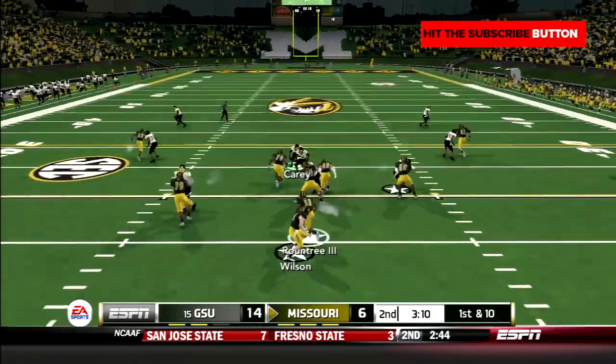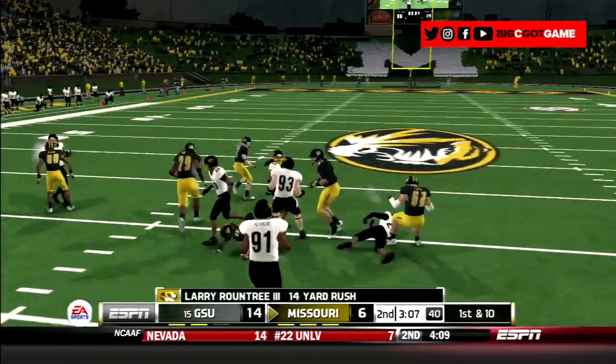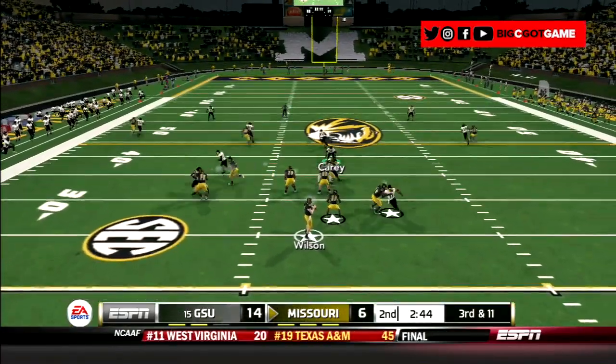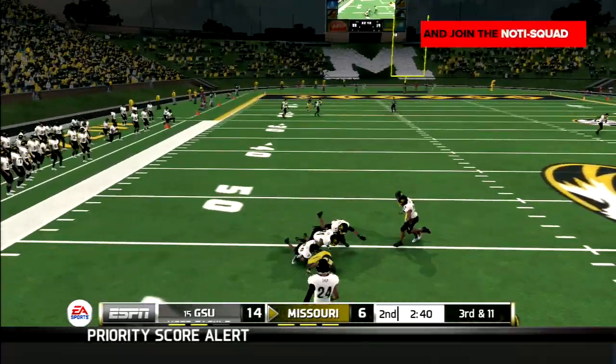And Mizzou looks to capitalize. Roundtree takes the delay and has a huge lane. He's finally brought down after a gain of 14. Then on 3rd and long, Wilson takes the drop back, stands tall in the pocket, and throws a rocket to Copeland for 12 and the first.